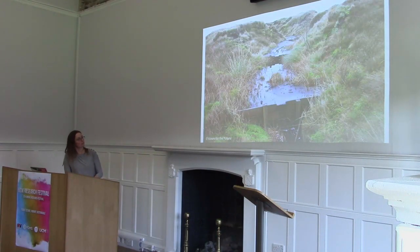If there's a larger flow of water, you can build leaky dams like this. Again, they're trapping sediment, letting a little bit of water through, but not huge amounts. It's just slowing everything down, letting the vegetation recolonise and hopefully reduce the erosion.